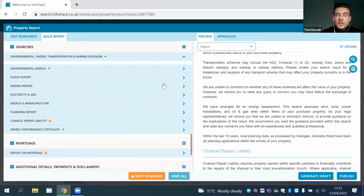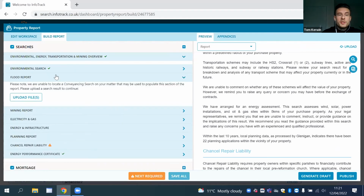If it isn't the Avista that you're currently ordering, and you do order a standard or a separate flood report, even though it is included in the Avista, I just want to point out we do have separate sections for the ancillary products. So if you did order a separate flood report from Groundsure, this separate flood section on the left will be populated for you as well. The same with the mining, the electricity, etc. too.